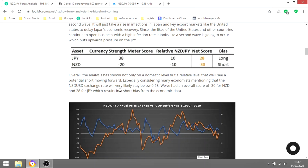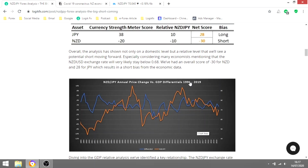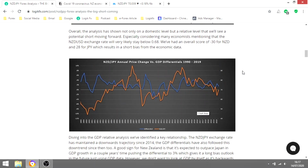So overall in the analysis, we've given New Zealand dollar a minus 30 score and Japanese yen a plus 28, which overall gives us a NZD Japanese yen short idea.